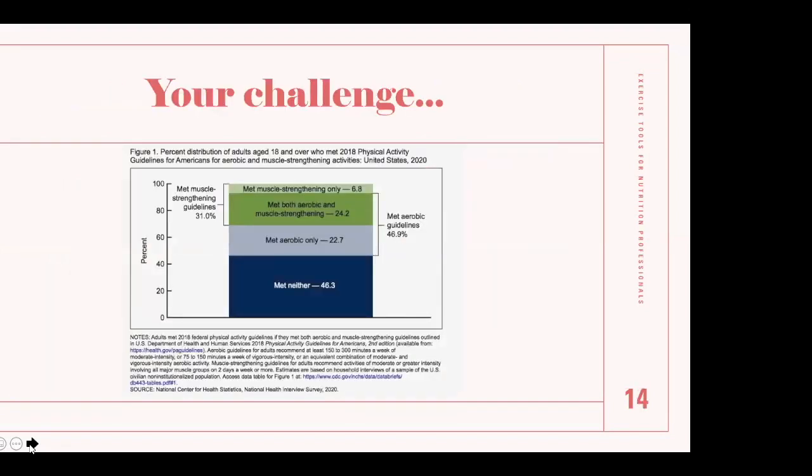So that was all the good news, that I made it really easy. But even though I've made things easy and simple so far, hopefully you do have your work cut out for you, as is reflected in this graph. Amazingly, dishearteningly, only 24% of adults 18 years and older meet the physical activity guidelines for both aerobic and strength activities. Less than 7% meet the strength training guidelines, and we know the importance of muscle.